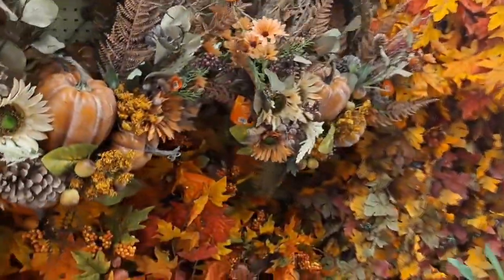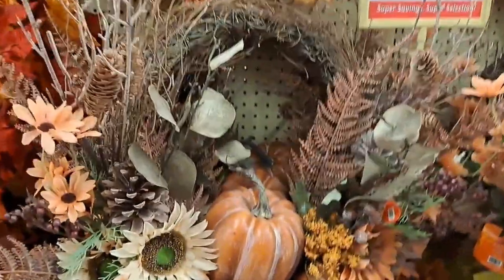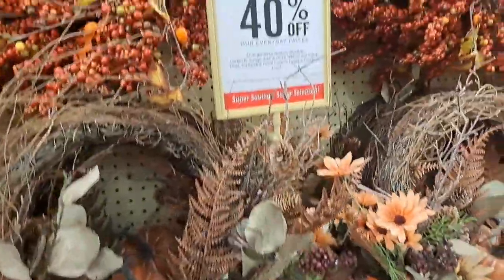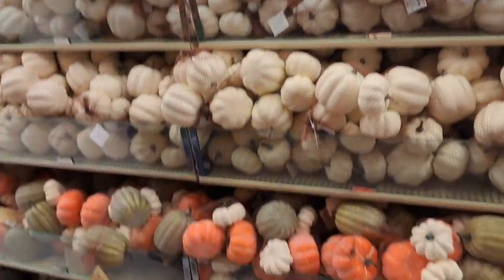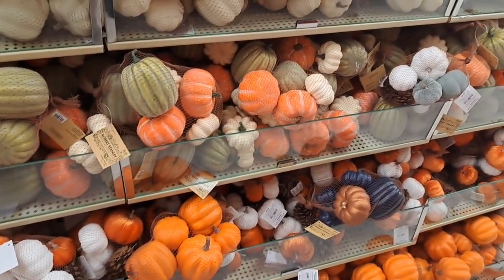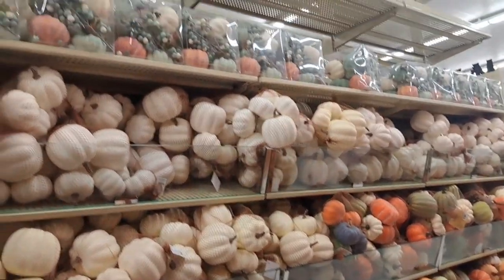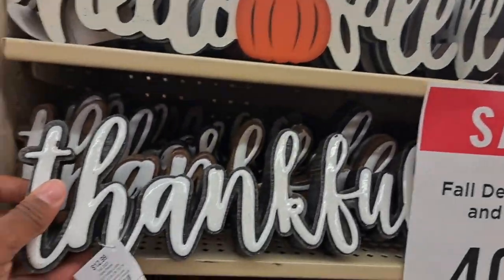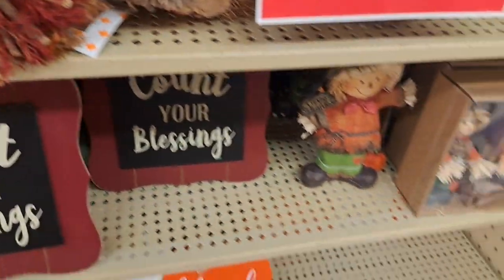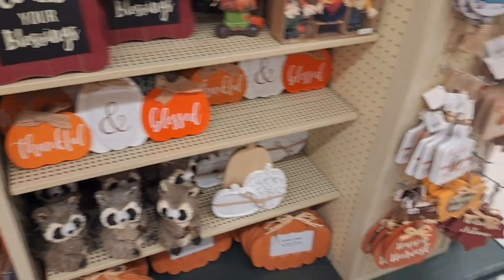Got all their garland and wreaths, and look at this wreath here. This one is cute with the pumpkin in the center. That is too cute. $79.99 with 40% off. And all the pumpkin. And more pumpkin. I see $8.99 on a bag of them. 40% off. Hello, fall. They got their little signs. Thankful. $12.99. 40% off. Count your blessings. Thankful and blessed.